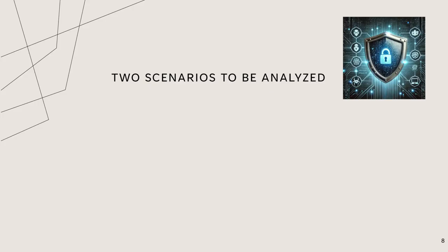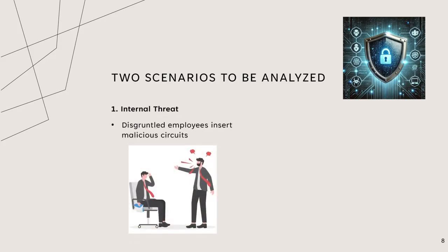So now the threat model of this whole thing. There are going to be two scenarios analyzed in this paper. The first scenario is an internal threat, for example, a disgruntled employee inserting malicious circuits. So what an employee could do is, before the final design validation, they can quietly insert a malicious circuit into it and hope those changes are unnoticed.